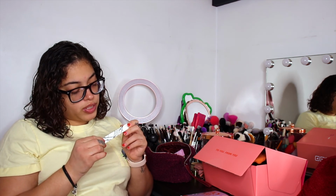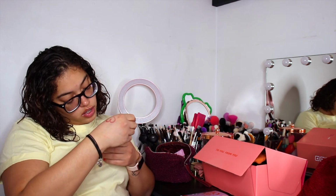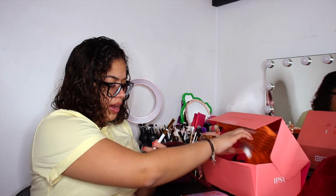So the next thing is the Precision Liquid Liner Felt Tip Liner. Yes, I love felt tip liners. It is from Estate. So let's open this up. Very nice. Oh, very nice packaging. Very gold and white and sleek. It's a felt tip liner.